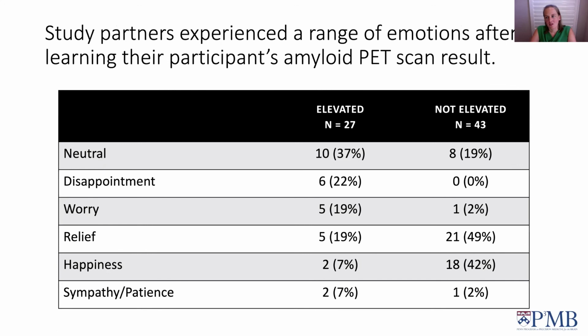Study partners experienced a range of emotions after they had learned the participants' amyloid PET scan result. When we did Socrates 1 and asked people who had gotten a not elevated result, the most common feelings that people described were relief and a feeling that their future was bright. This was the idea that they had worried about it, and now we'd given them information that took the weight off of their shoulders.